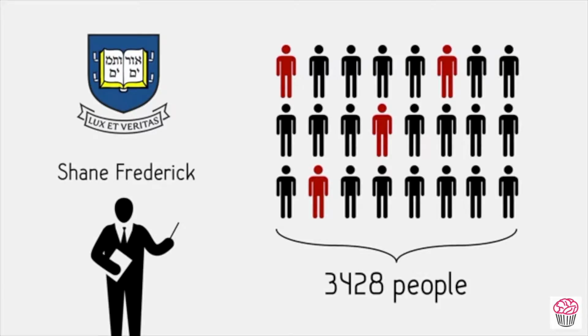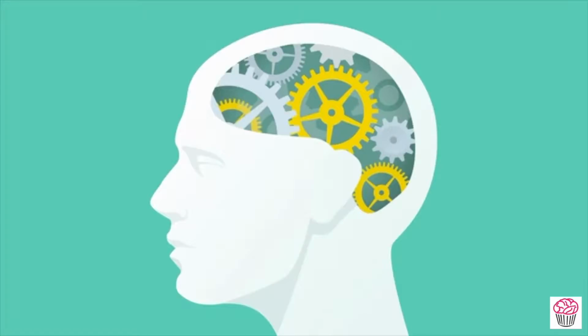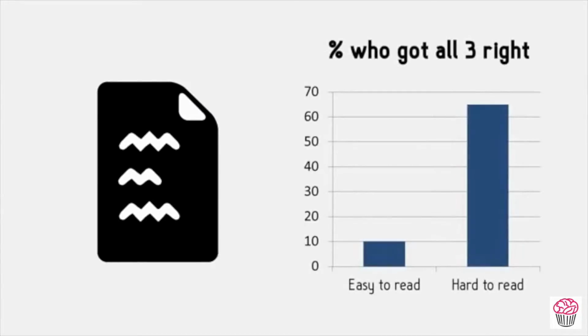This is concerning because other researchers have found that the worse you perform on this test, the more prone you are to cognitive biases. Furthermore, your score on this test also correlates with your SAT scores. So, for only 3 questions, it's quite a revealing measure. Yet, there's a surprisingly simple way to improve your performance on this test. If you present the questions in a harder to read font, this time, 65% of people get all 3 questions correct. It's a staggering improvement.